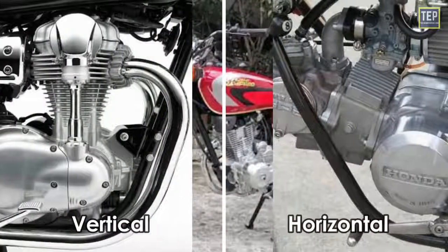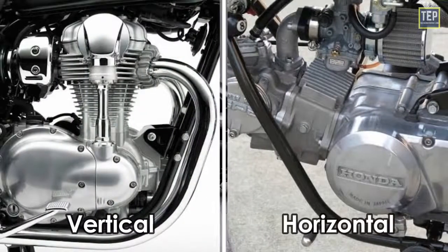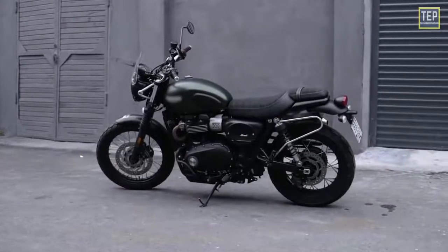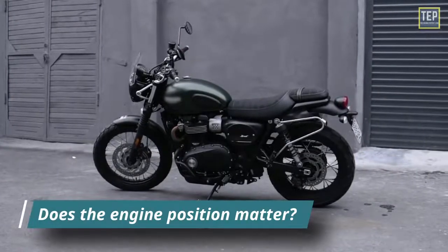Most of you would have seen vertical and horizontal engines on bikes. Many among you would have wondered about the reason behind a particular orientation. So what do you think? Does the engine position matter?